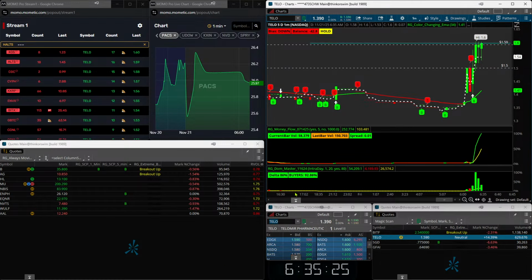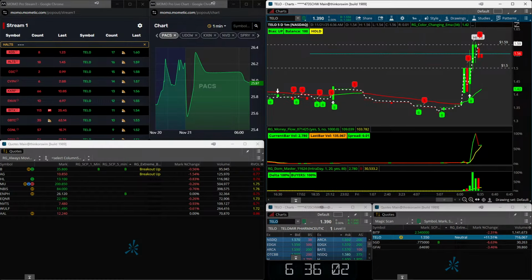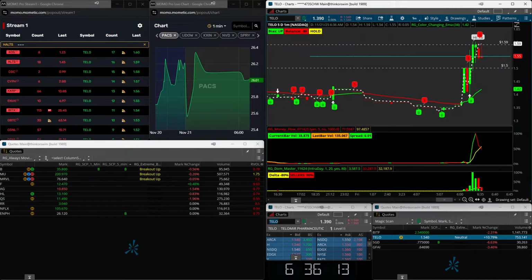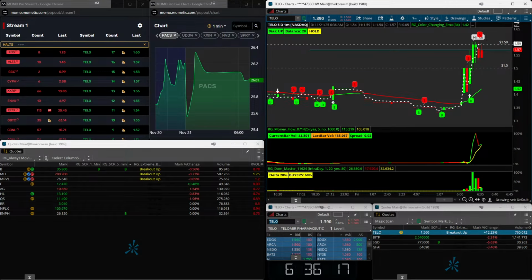Let's see if they can push through it. Watching for green labels. We got them. Tall green bars. These are buyers coming in above average. Money flow is looking north, but the price is reluctant to go up any higher. So they're trying, but just too many sellers there at the current moment. Kind of like watching the ball bounce down the stairs.